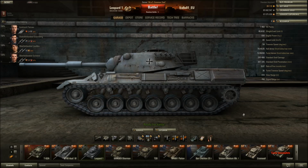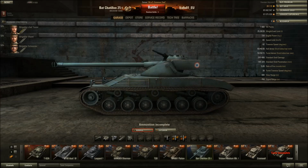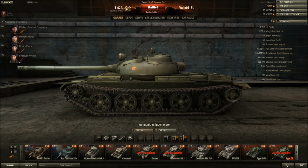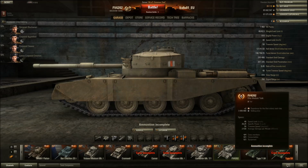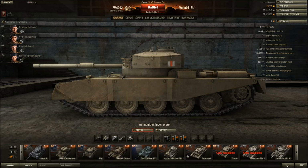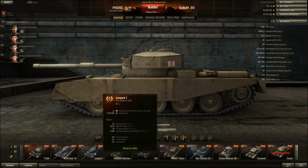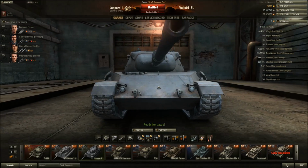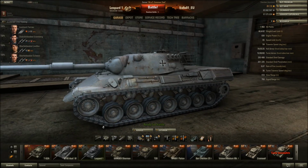Hello guys. Have you ever wanted a tank with the speed of a Bat-Chat, the maneuverability of a T-62A, and the accuracy of the FV4202? Well, in 8.5 you can have that tank, and that tank is called the Leopard 1. If you don't believe me, well, let's take a look at the stats.